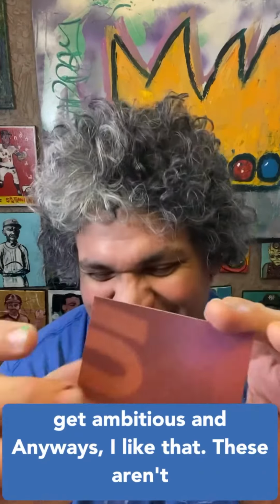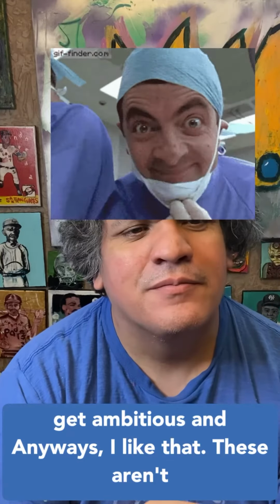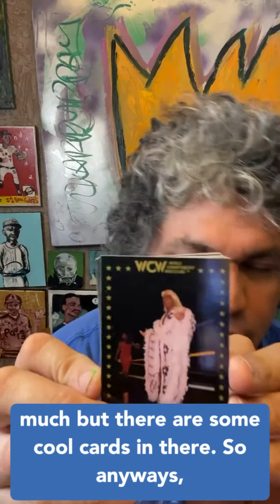Anyways, I like that. These aren't worth much, I don't think they're worth much, but there are some cool cards in there.